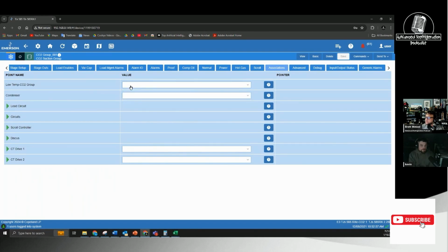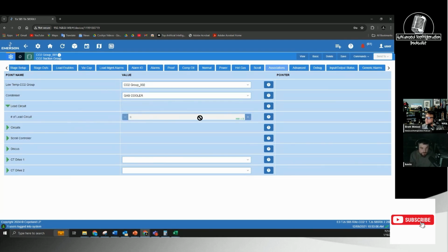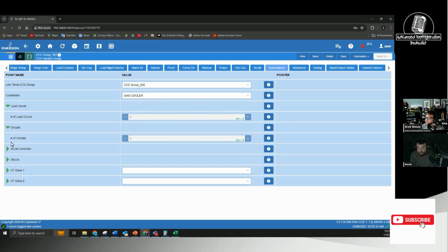So this is where you could associate your condenser, your CO2 discus, your drives, your circuits. So he's putting a gas cooler in there, your number of lead circuits. This is nice because you could change it from more than just one, like the E2 was for a float, and you don't have to make any more fake floats. You could do multiple circuits in there. And the other thing that's nice is you've got your discus compressors in here. You can boom, knock them out real quick: 1, 2, 3, 4, 5, whatever it is.